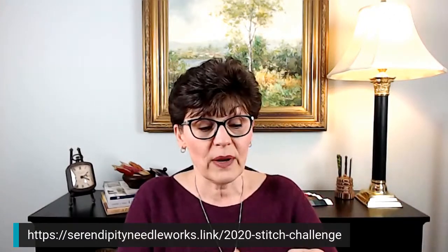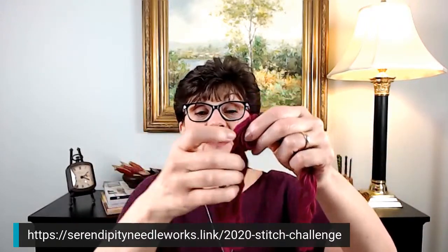It's called Vineyard Merino, and this is a skein of Vineyard Merino that's actually already been cut. Vineyard Merino is a very springy thread. It has a lot of bounce to it. It's a tightly twisted thread. The colors in Vineyard Merino match the colors in Vineyard Silk as much as they can.